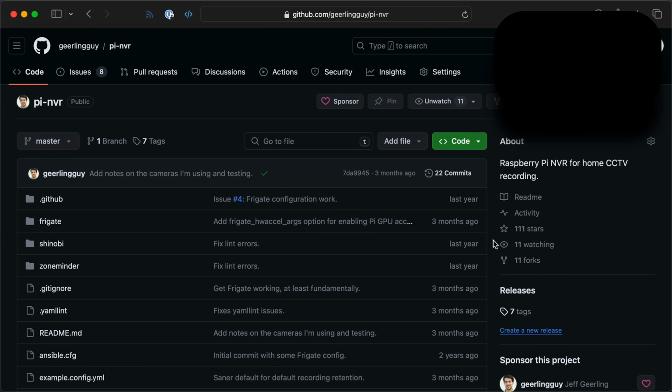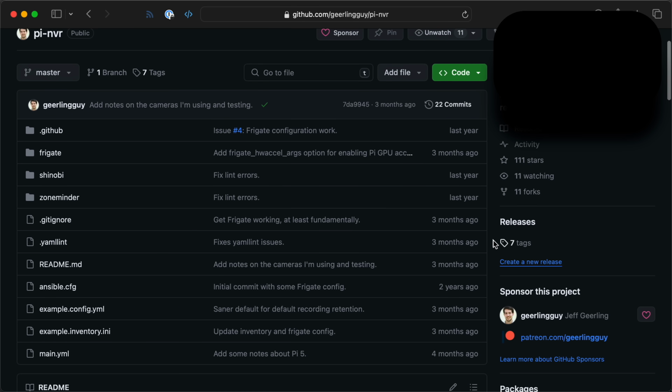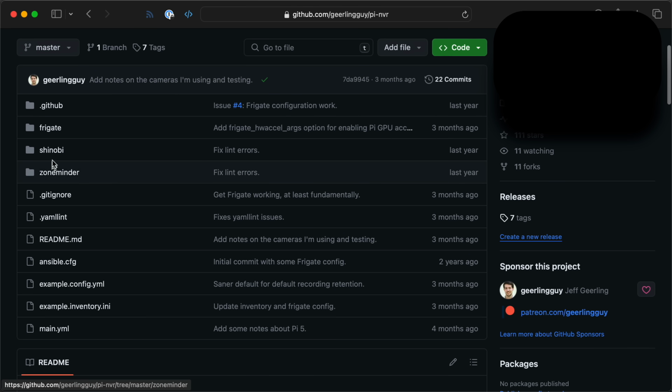But this project sets up different NVR systems on a Raspberry Pi in this case. And I've tested ZoneMinder, Shinobi, and Frigate, and the other two are just not very fun to use. Shinobi in particular was so complicated to get running that I decided just to stop trying it, and now I'm using Frigate for all of my NVRs.